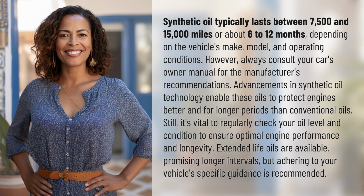Still, it's vital to regularly check your oil level and condition to ensure optimal engine performance and longevity. Extended life oils are available, promising longer intervals, but adhering to your vehicle's specific guidance is recommended.